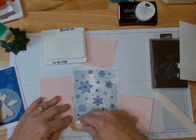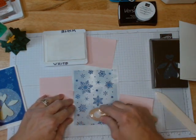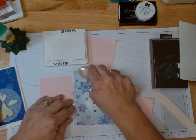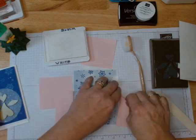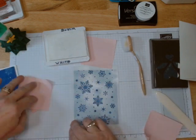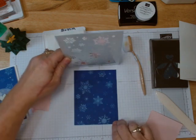And make some snowflakes. All right. I think we have managed to get, except for this one little one up here, we have managed to get them all. All right. So now we'll just, we're going to hope we did.